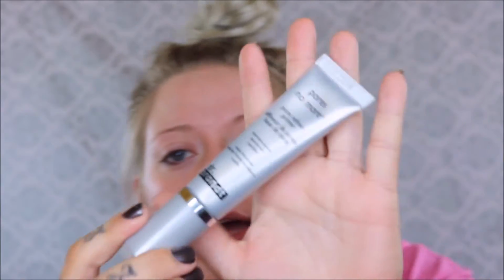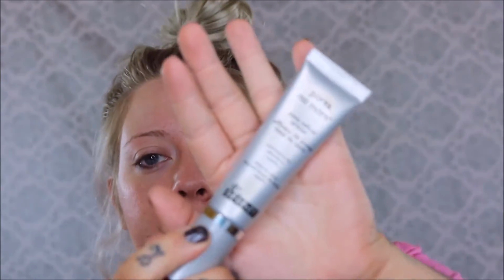I'm gonna use my Dr. Brandt Pores No More Pore Refining Primer. Just take some of that and go ahead and smooth it all over my face.